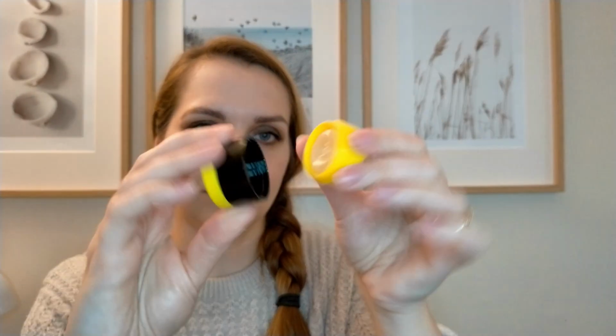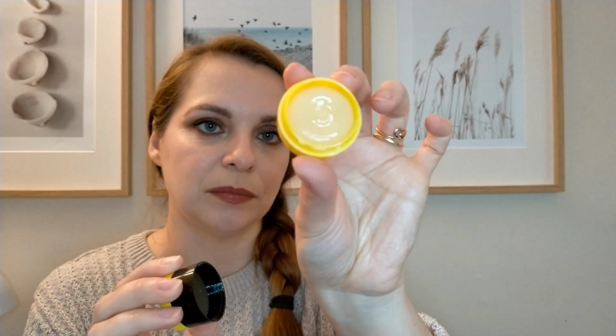And then there's another layer there, and that's the balm. That's quite interesting. I thought it was just scrub, but no, it's scrub and balm. So yeah, that's really cool.